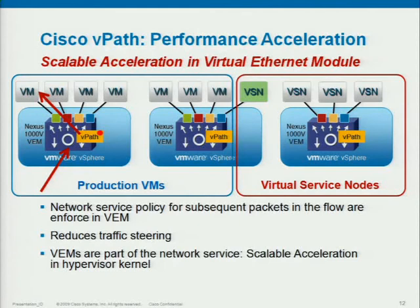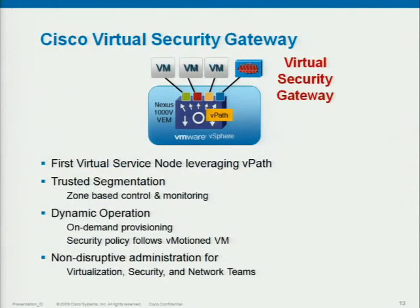In fact, the very first virtual service node leveraging the vPath architecture is the Cisco Virtual Security Gateway. It is a firewall that helps you make sure that you can have trusted segmentation, leveraging the same common servers and VLANs in a multi-tenant fashion, supporting lots and lots of different logically isolated applications. You're able to have dynamic operation. Clearly, this architecture needs to support vMotion, with VMs bouncing back and forth with DRS turned on.